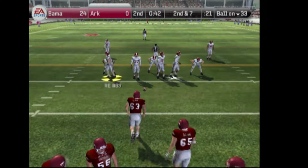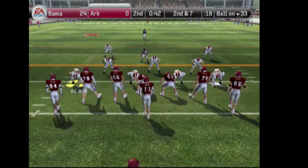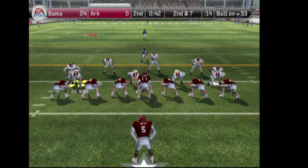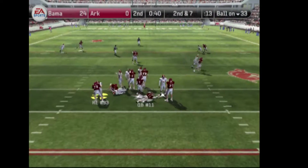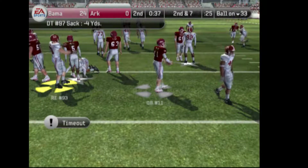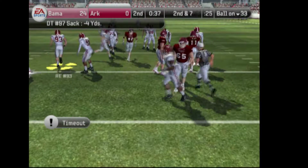It's second down and 7 to go. Ball on the 33. Ace backfield. He's looking to pass. And they got him. Number 97 makes the sack. The Crimson Tide call for a timeout. That was their second timeout.